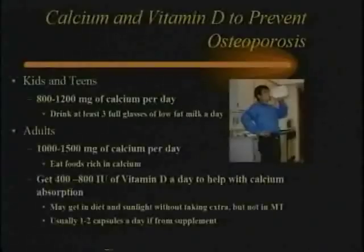Adults need 1,000 to 1,500 milligrams a day. And if they're not able to get at least 3 good servings of low-fat dairy products a day, then that's the time when we start talking about calcium and vitamin D supplements. With supplements, you must also check that they have vitamin D with them. It's the vitamin D that helps with calcium absorption.